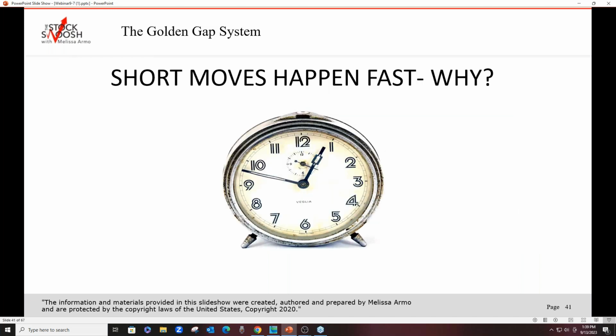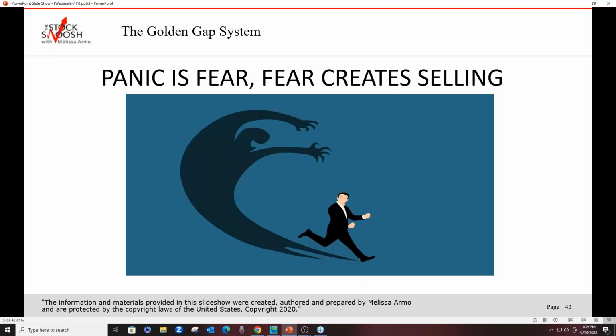Right now, it's not earnings season. You know, 50% is good till we get into the busy part of the fall. Anyway, short moves happen fast. Why? Because of the whole concept of panic, this idea of fear. If you are in a position and something moves against you, you will be scared out of your mind. You'll be worried about losing, okay? And that is the whole thing. And if you are in a trade and you're up, you're not going to be worried.